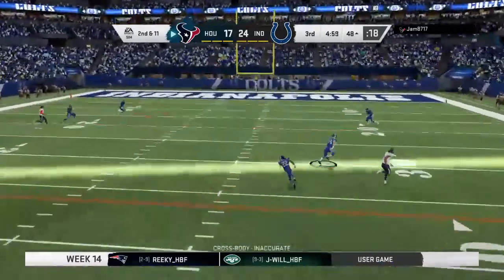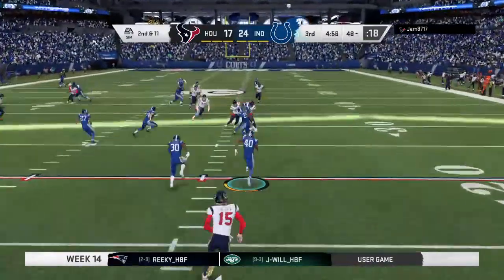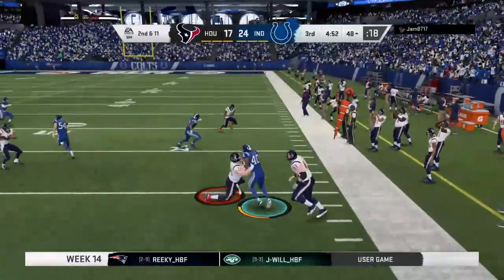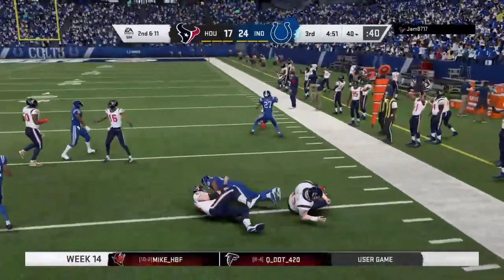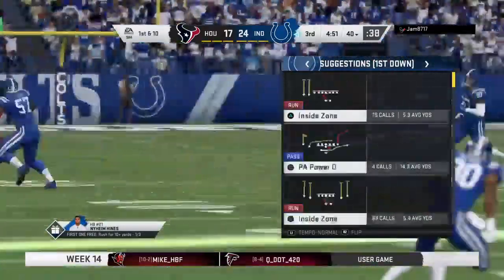He'll buy some time right. Now he's going to throw it. Oh, you saw that one coming. It's intercepted. Throwing back across his body. Picked off at the 11. And a very good return as he'll take it all the way up to the 40-yard line.